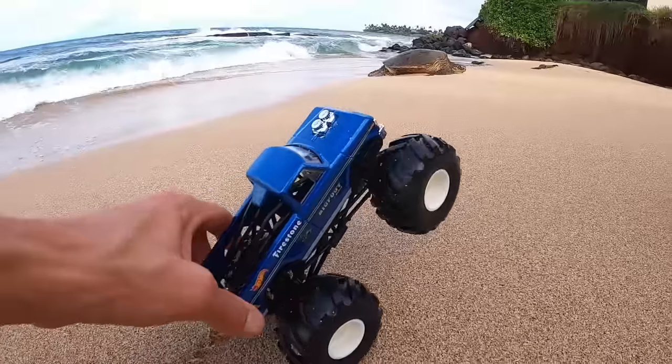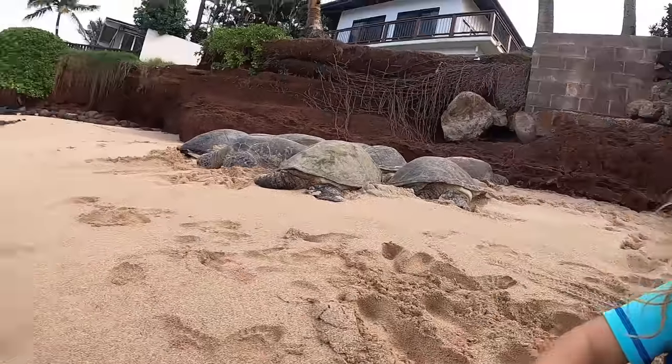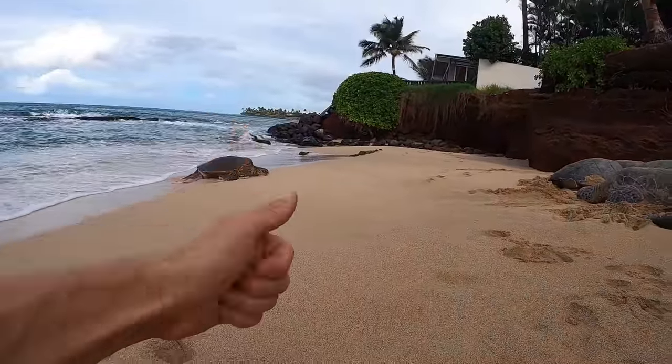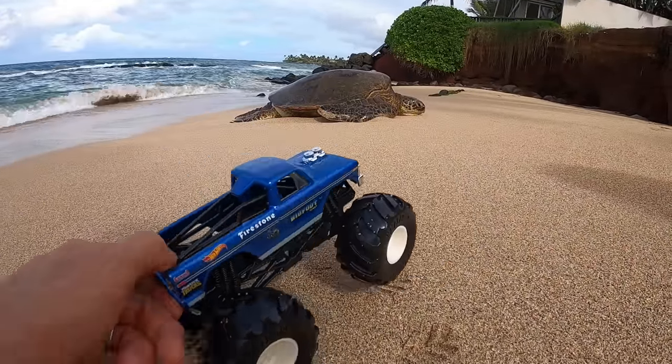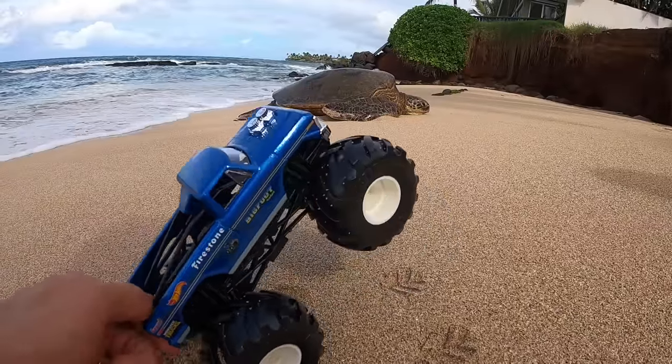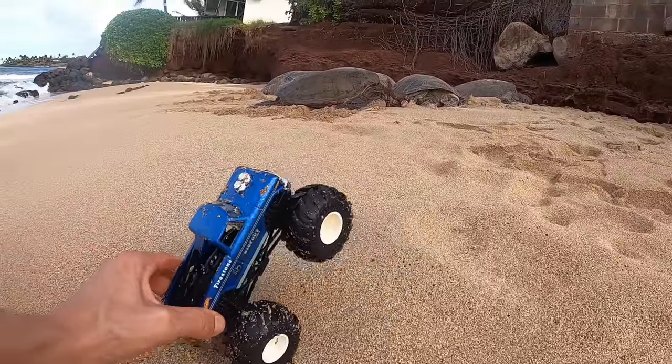Yeah. You can do it, sea turtle. You can make it. You can do it, sea turtle. Come on. You can do it, sea turtle. You can make it up here. Bigfoot thinks you can. Use your big flippers. Look, everyone. The turtle made it. I knew you could do it, turtle.